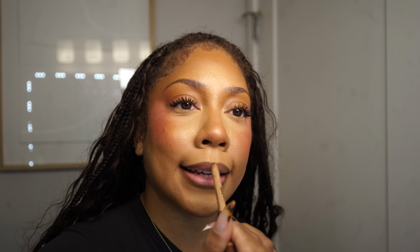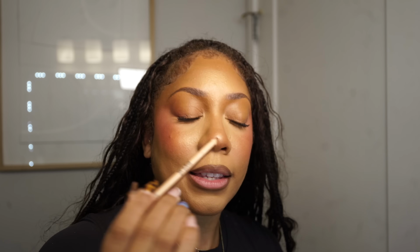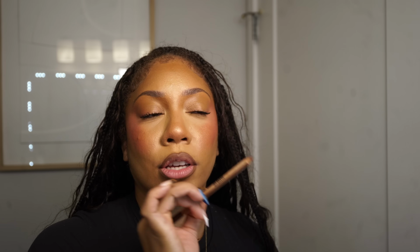Then I'm going to go with my Makeup Forever lip pencil. This is in 608 Limitless Brown. And I kind of trace the very top of the lip liner. It's kind of like a good in-between. This one I want all over, but it doesn't give me enough definition. This one I like for definition, but not for all over because it's going to be too dark.